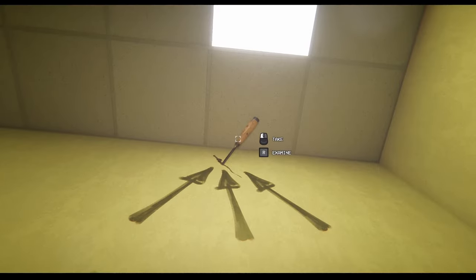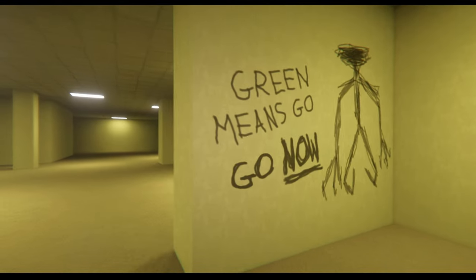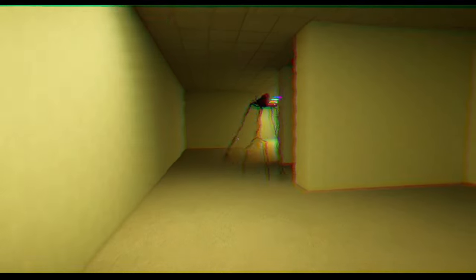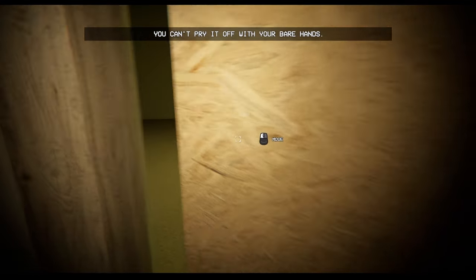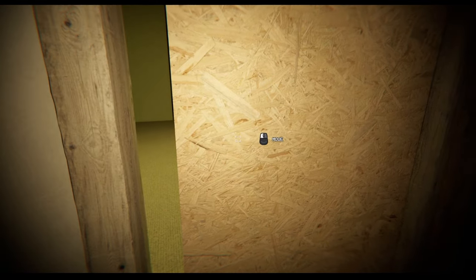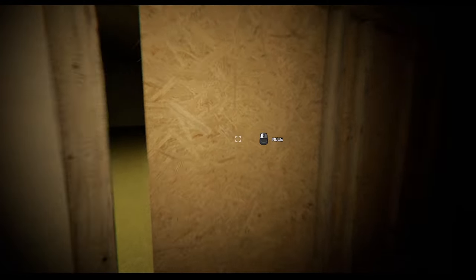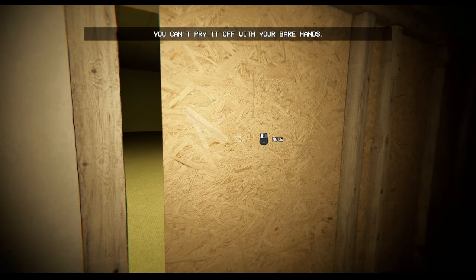Okay, moving on then. Oh, green means go now. What do you mean by that? Oh my god, hi. Where am I going? I do not know where I'm going. I'm lost. Oh, hi. Okay, so I'm back, and I think this is where we're supposed to go, because it looks like we're supposed to go in there. When I tried to do it, I can't. It gives you that message.